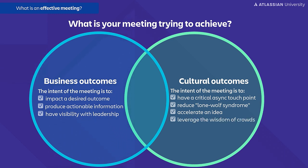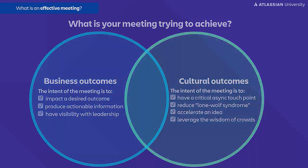Or maybe the intent of this meeting is to help us leverage the wisdom of crowds. How do we help bring about this diverse set of experience and knowledge to create something better than any one of us can do ourselves? Understanding the intent of an effective meeting is about balancing this business outcome with this cultural outcome. Ultimately, in the end, we want to achieve both, and that allows both you and your participants to get the most out of your time together.